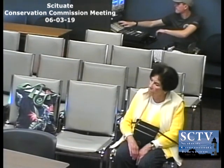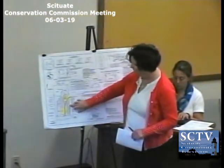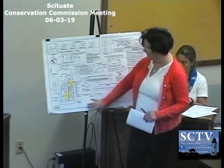Because I had a question also about the plan, it's not labeled on the plan. Yeah, absolutely. There's a proposed wall, and I don't know if that's what this is. It looks like a chain.